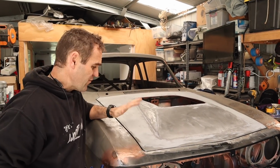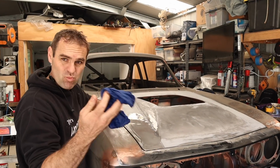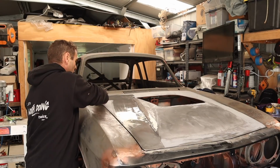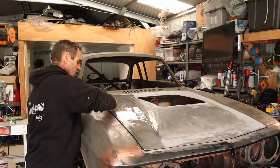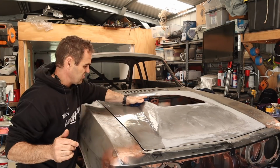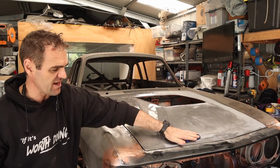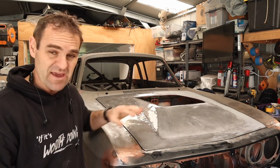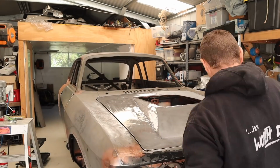All right, so I've let this sit for about 10 or 15 minutes. So now I've just got some water on a rag. I'm going to go through and wipe all of the acid off and try to neutralize it, because that's what the rust converter is. The rust converter is an acid, just killing the rust. So we'll wipe this all off and then clean it up again. And then we're going to have a go at leading.